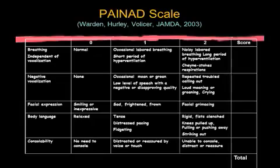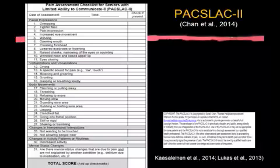But there are some that have been stronger, and I'm going to just share a couple of them with you here. The PainAD was a tool developed in the VA setting, and it's a system of looking at 5 different behavioral qualities and rating them on severity. It comes up with a 10-point scale. This scale has a fair amount of psychometric testing, and it's been used across acute and long-term care settings, and it was one that could be used.